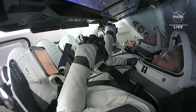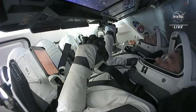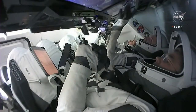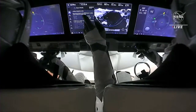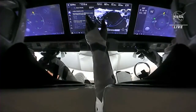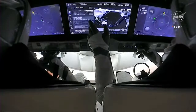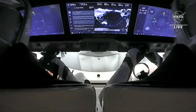For sure. They also go through extensive training, so even though this is the first time that they have performed this splashdown in real time for this particular crew, they have worked with our Dragon trainers here at SpaceX headquarters for months in preparation for launching this mission. And so while this is the first time they're doing it for real, they have practiced this with simulations many times before lifting off.